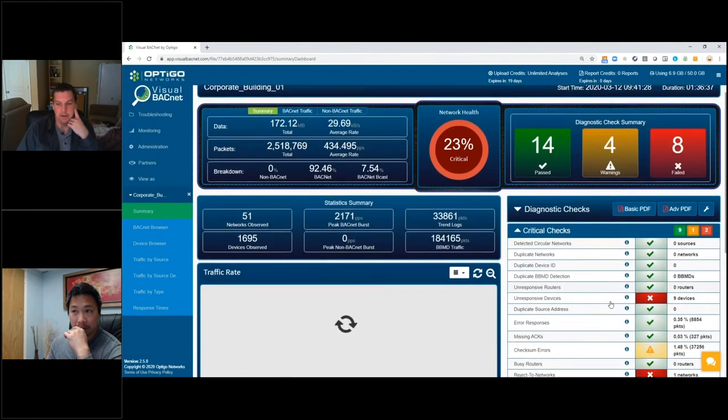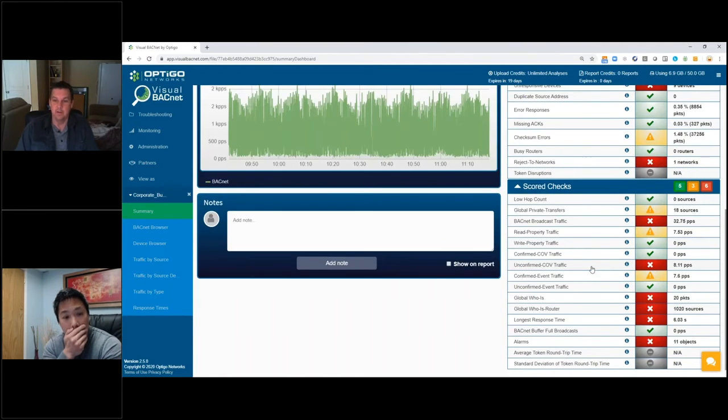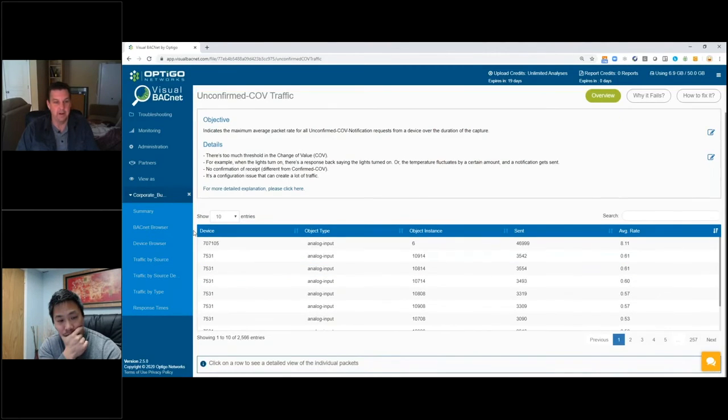Under the corporate building, again on the right-hand side, there was this unconfirmed COV traffic. Now, typically unconfirmed COV traffic is very, very minimal at best, but inside of this file, it is showing us 8 packets per second of unconfirmed COV traffic. That is really, really high. Normally, we almost see nothing inside of this. And this is going to tell us what is actually happening. So this is showing us the device, the object type, and the object instance of what the device is and what it's sending. So here's an example of this device, 707.105, an analog input 6, sent 47,000 packets inside of an hour and a half.